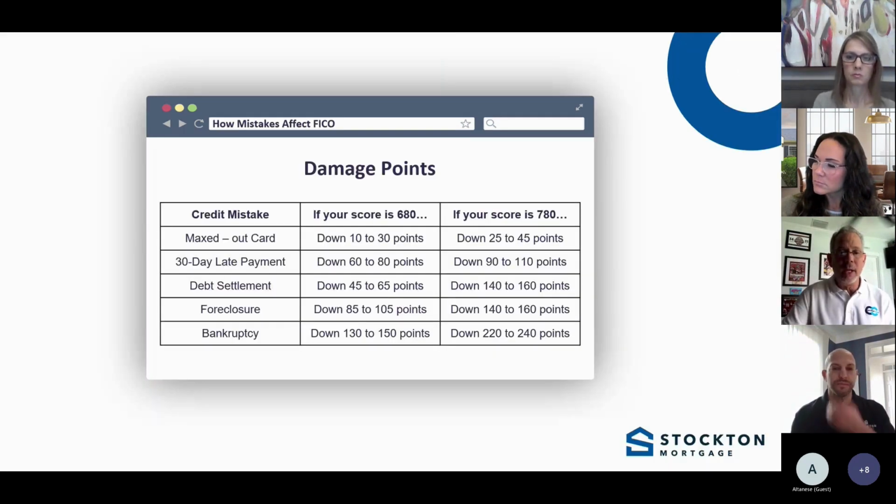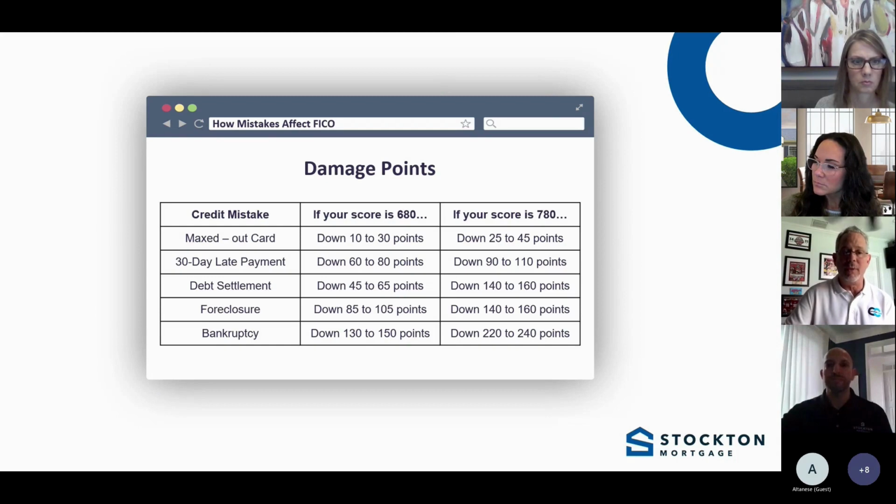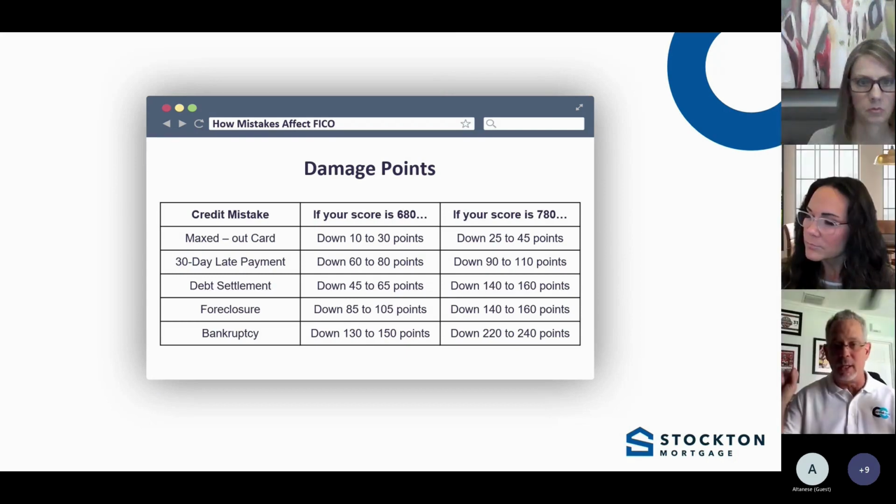You bet. This slide here is just really talking about how much things can affect your score. So you'll see if your score is 680 versus if your score is a 780. So 780 obviously is a phenomenal credit score that gets us best pricing and all that kind of stuff. So we're in good shape with that.